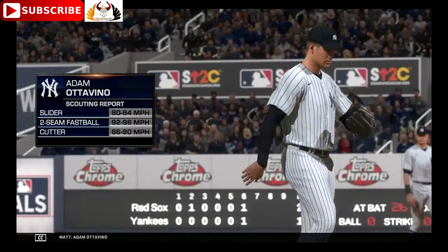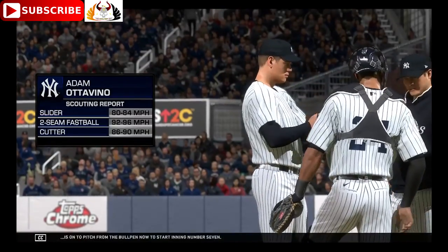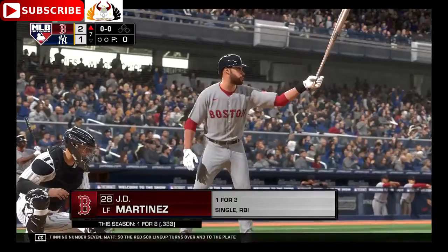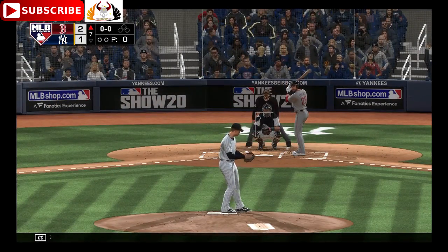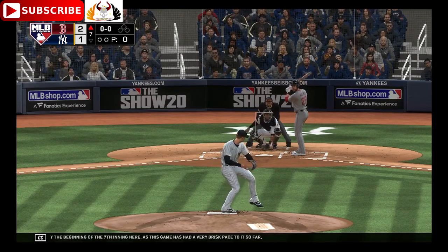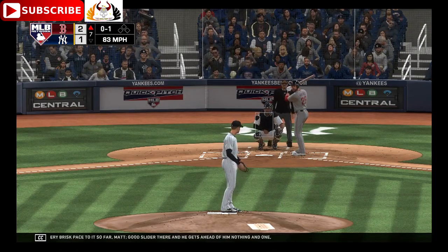Adam Ottavino is on to pitch from the bullpen now to start inning number 7. Number 0. So the Red Sox lineup turns over, and to the plate, J.D. Martinez. Already the beginning of the 7th inning here, as this game has had a very brisk pace to it so far. J.D. Good slider there, and he gets ahead of him 0-1.